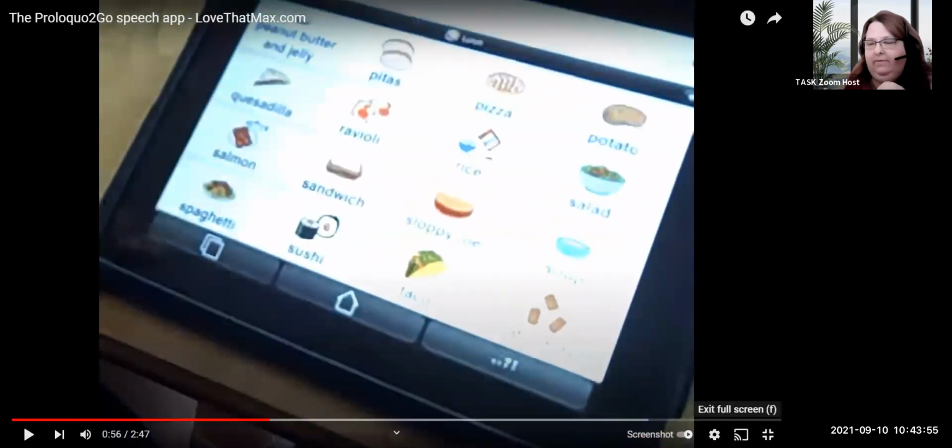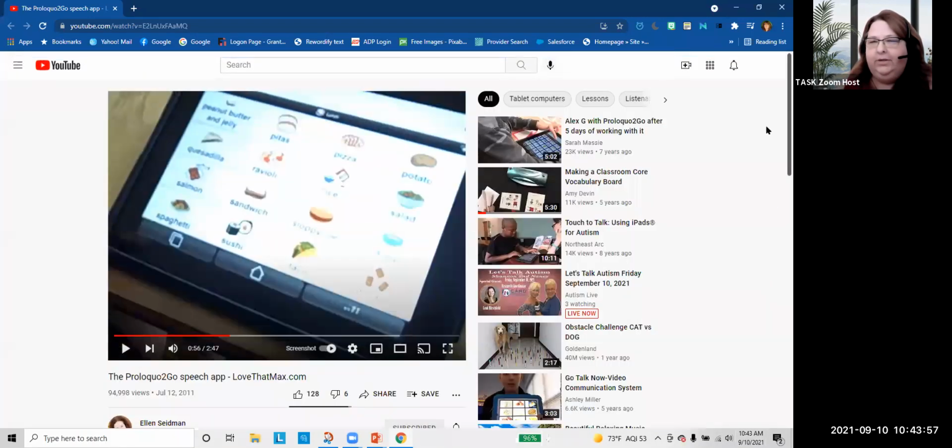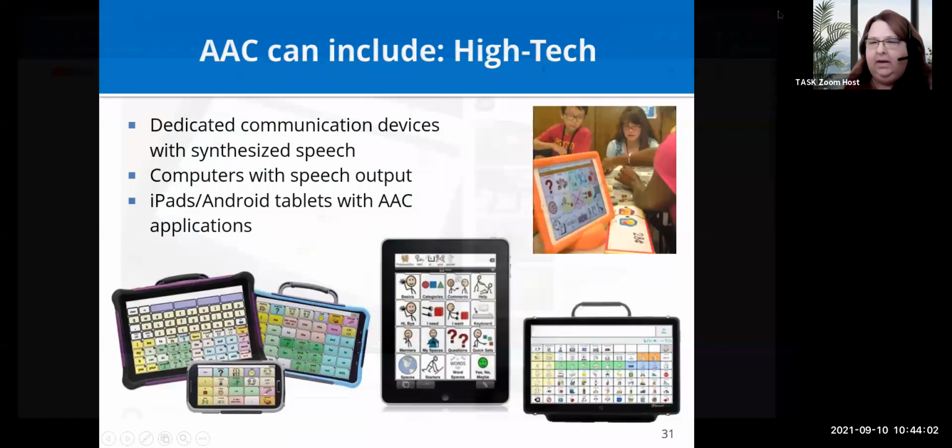So you saw him navigate through a lot of folders, and he got to what he wanted, which was spaghetti for lunch.